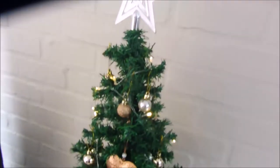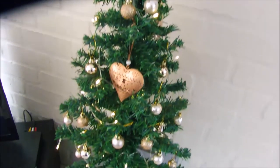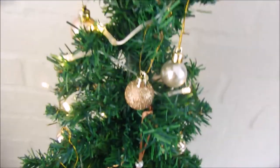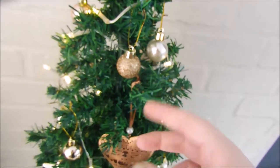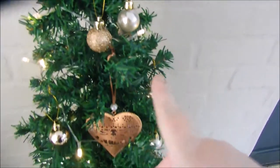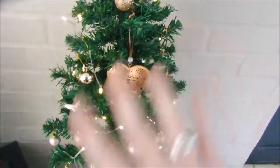So I'm finally finished with the decorations. I actually think it's going to look much better to show you at night, but let me just quickly show you the things that I did to my flat. Let's start with the tree. You're not going to be able to see the full effect in daylight, but I think tonight it's going to be beautiful. So I just have a silver star on top and then I have warm lights and then I also have copper rose gold. It's a copper rose gold theme going on.